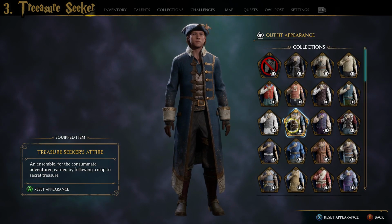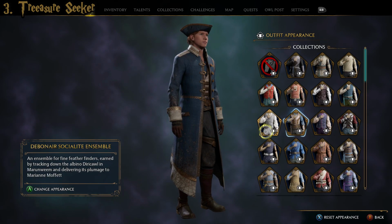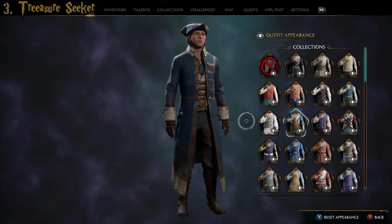So like I said, every item in this outfit is from doing treasure maps. So that's the only way to get these items, and the only way to put it together to have this rather cool and unique looking outfit. So that's number 3, the Treasure Seeker. Let's move on to number 4.